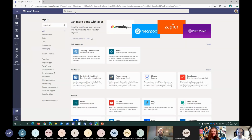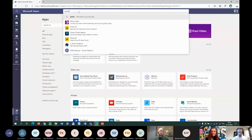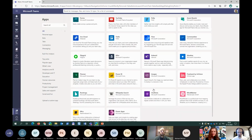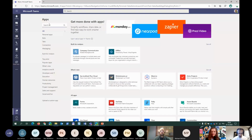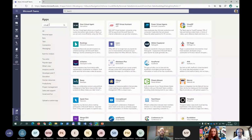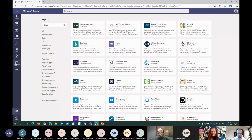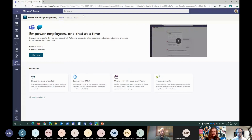I will show you how to start. There are a lot of great guides on YouTube or the internet on how to start with Power Virtual Agent. I think Tomasz Poszutek is also presenting a session about that right now. You must install this Power Virtual Agent application inside your Teams, and it will add a new icon to the left-hand menu, and you can go and click.